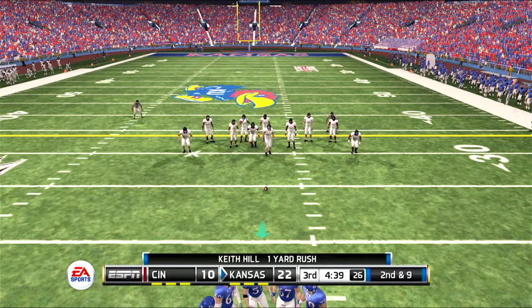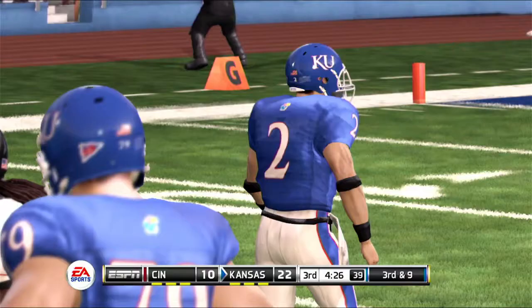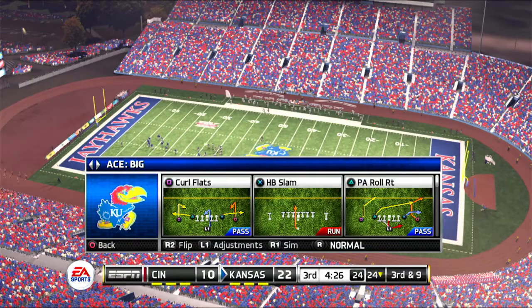From their own 24-yard line, second down. Deep pass down the right side. Incomplete pass. Ross, the intended receiver on the play. Third down. From their own 24-yard line, it's third down.